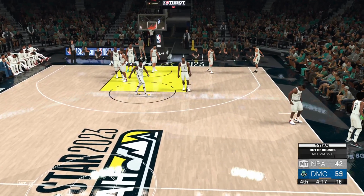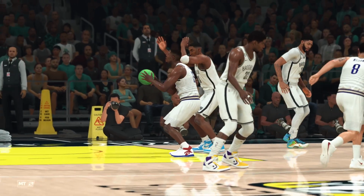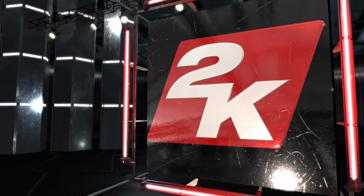Stepped on the line that time. And the fans love seeing incredible moments on defense like that block. Oh, showing no signs of giving up this lead. That block sent shockwaves into the opposition's sails.